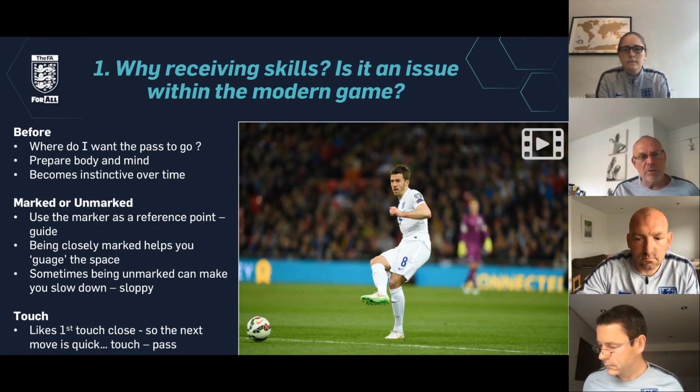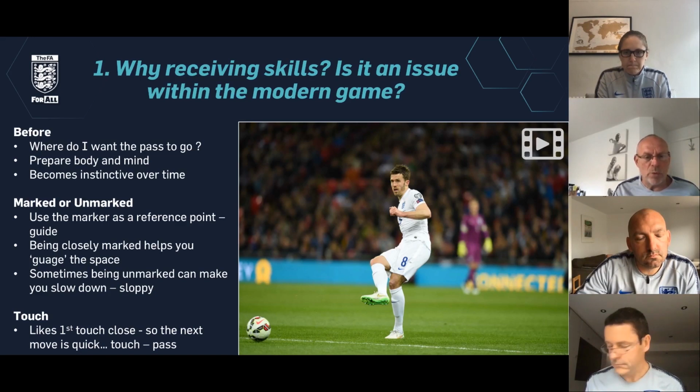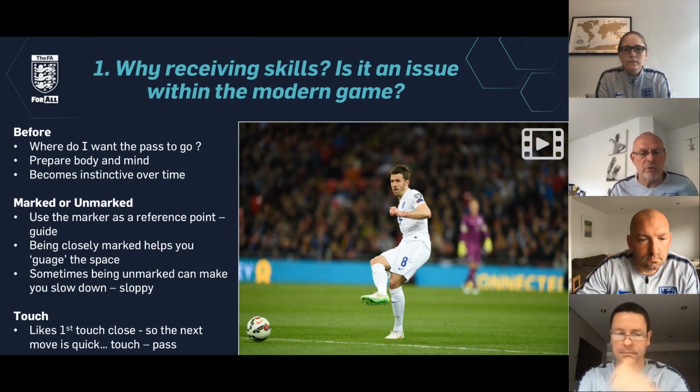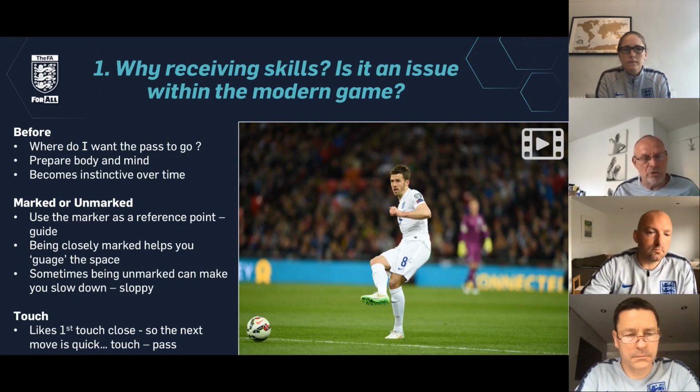So the before for me is very important, but equally, and I'm not sure whether it comes out in this clip, it's what happens afterwards, because that process is ongoing. You stay in the game. Once you've received and passed or shot or whatever, you're back in the game. Sometimes players drop out of the game once they've done something, as if someone else is going to take over. So I think the two elements, the before and the after, are absolutely critical. The middle bit is about technique, what you do, and that's tactical as well, and we'll go into that.